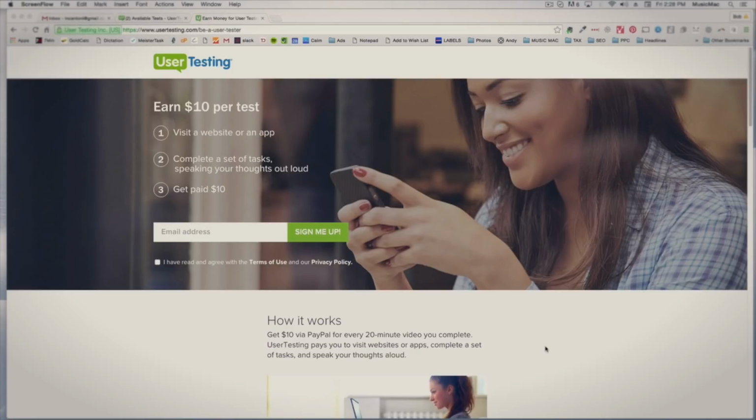So you take a test. I've only done a couple tests, but one of them was a quick 5-minute one. Another one was like 15 to 20 minutes. So they vary, I would say, from 5 minutes to 30 minutes, and you get paid $10 a test. I think the 5-minute one it was an odd situation, so I got paid $3 for doing that one. But they tell you all that up front.